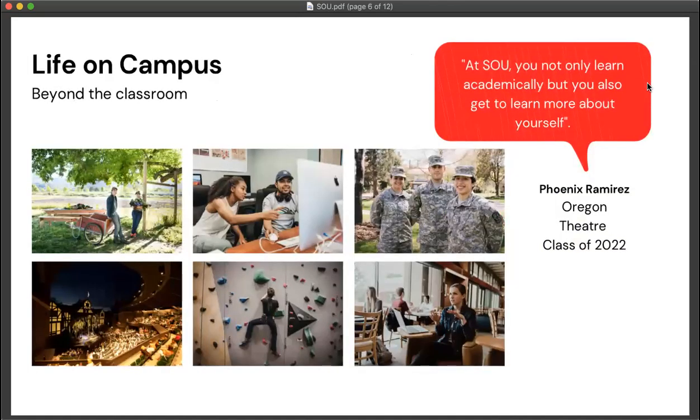In terms of campus life, we have a lot going on. We do not have Greek life on campus. However, we have about 150 different student organizations and clubs, so a lot going on. Our campus is very inclusive, and you can feel free to join pretty much anything that you'd like.